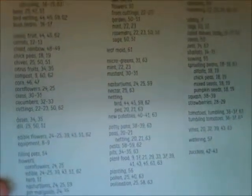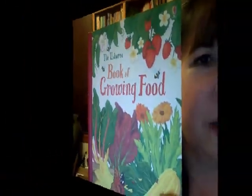Useful gardening terms that were used in our book. And as always, our reference books have an index at the back. So if there's a particular food that you want to grow, you can look up the exact page and find it in the book. So this is our book of growing food.